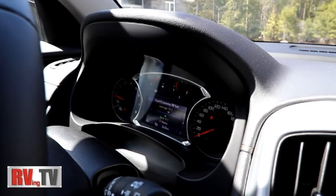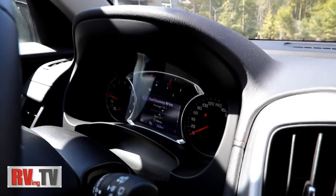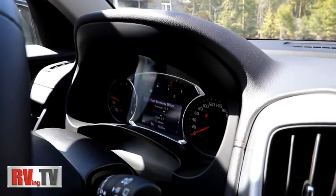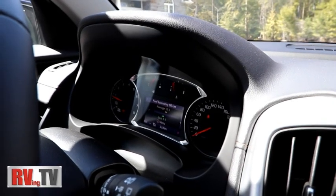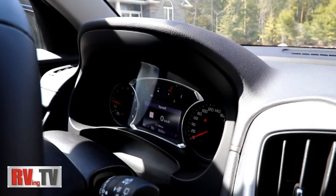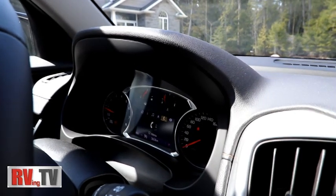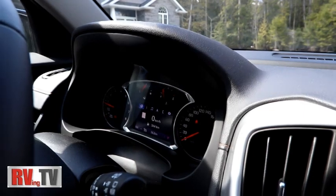Our fuel economy here, we can actually use that live to see over how many kilometers. So this vehicle over the last 80 kilometers averaged 10.1 liters per 100 kilometers. Best was down at 8.1. Our timer, we can look at our battery volts, coolant temperature. So there's some great features. You can also set navigation or your phone or radio to be here in the center as well.